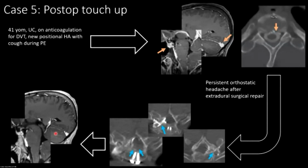This is a 41-year-old, unhealthy, with ulcerative colitis, on chronic anticoagulation, who was coughing during a PE and developed a leak, right? So he had this huge leak. He was one of these guys that gets a little obtunded with his leak. So he's unwell, he's in the ICU. And he was operatively repaired, but just didn't get better. So I passed ventral needles down.